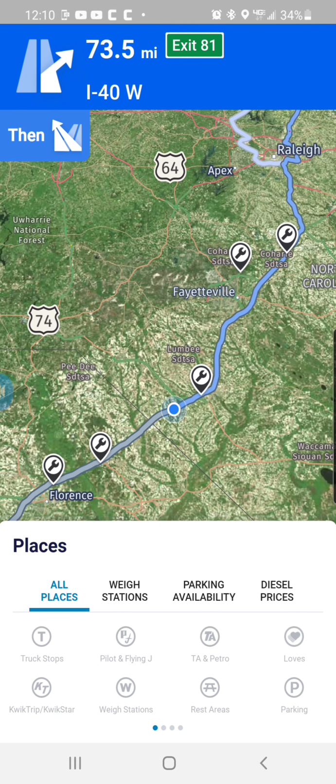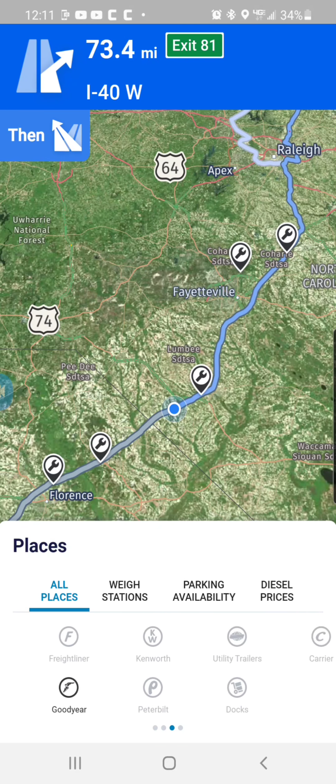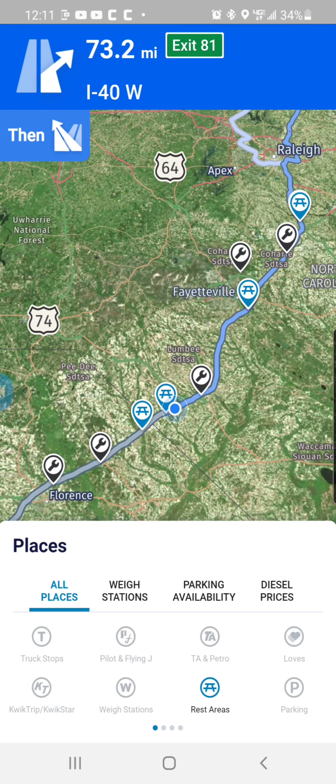Anyway, so if we go back to all places, you can kind of select from these that are shaded, you can select what you would like to see from these. And it's kind of neat. So if I wanted to find a rest area, that shows me the rest areas. I can deselect it, or I can select them all.